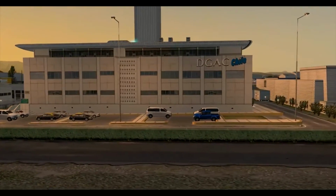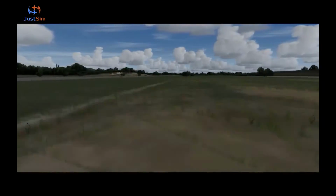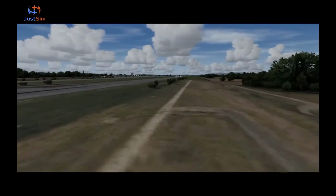Alright, leaving the world of X-Plane and moving on to the land of the ESP platforms, so into FSX and P3D. We've got a few releases this week.